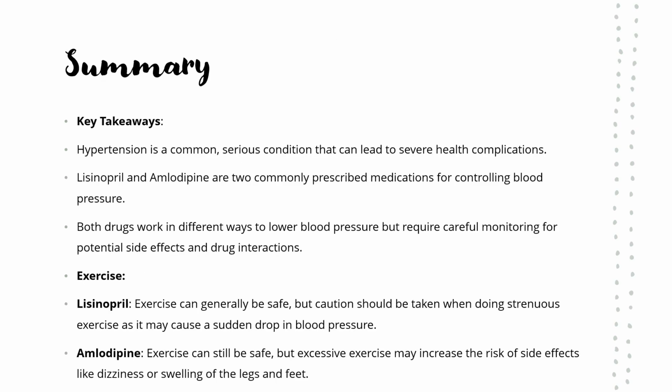When it comes to exercise, lisinopril and amlodipine generally allow patients to maintain an active lifestyle. However, people taking these medications should be cautious during intense physical activity as they may experience dizziness or a drop in blood pressure. Swelling from amlodipine can also affect comfort during exercise.